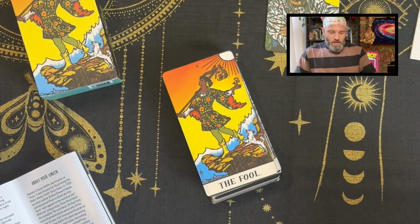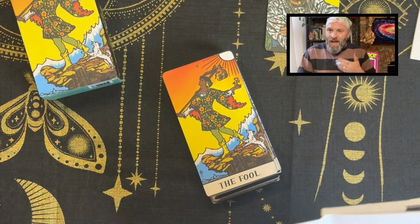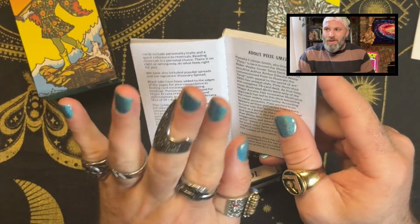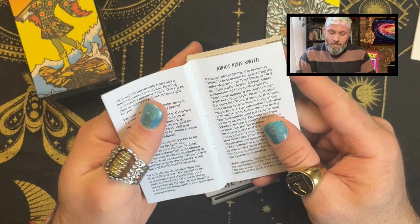And so, yeah, I stumbled across this. I've been wanting it, and I'm so happy that I found this deck in Mexico City. Reading from the guidebook, there are some things that I did find that I wanted to touch on.